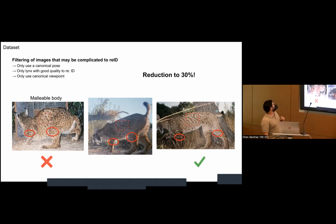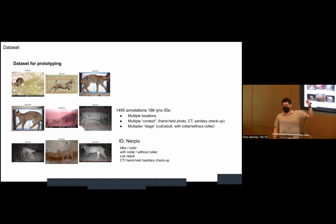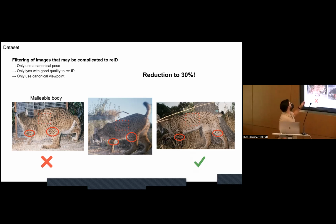This data set has a lot of annotation, so it was easy to subset it because I could filter on canonical and non-canonical pose. So I would go to the data set, filter, and I did a lot during these 3 days. I have been iterating a lot and changing my data set, going again, modeling.